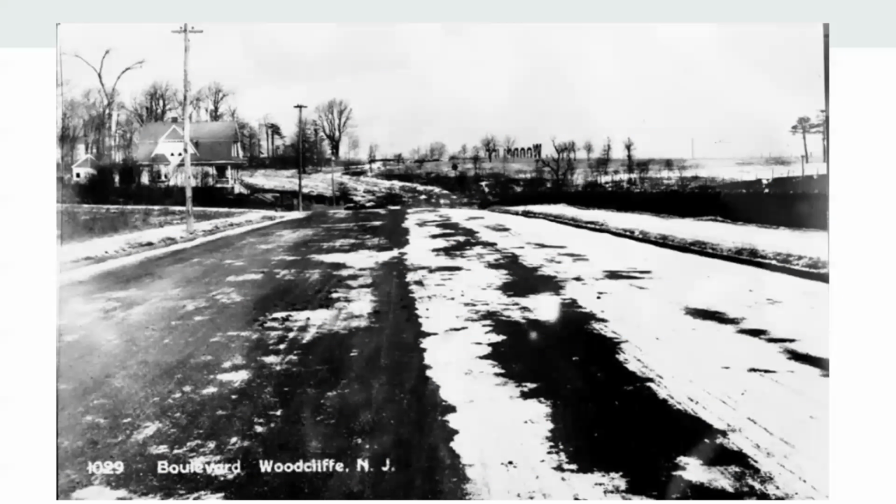Here we have Woodcliff, and again, I like this one. It's very interesting. You could see off in the background big wood cutouts. It says Woodcliff, right? We are advertising Woodcliff as if we were Hollywood for the prospective buyers in that overcrowded city across the river, right? This was your alternative. Like I said, people used to refer to North Bergen as the country.